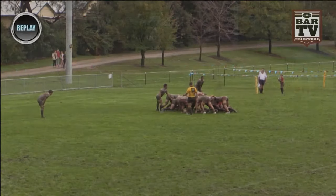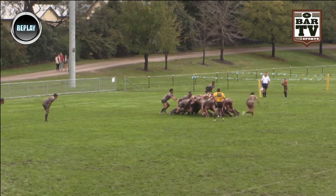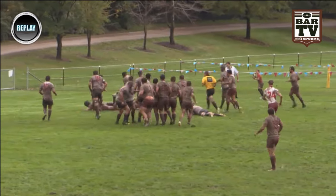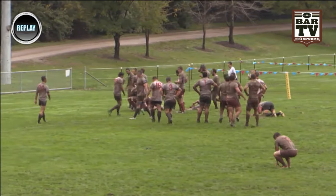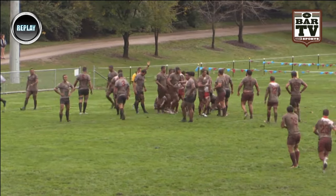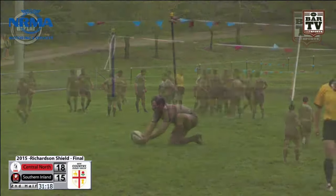As we go now to the Bar TV replay. And you see the halfback Schwager coming around, drawing a man around with him. And the number 8, Matt Wannon, just too good, too strong. And all he had to do was fall over the line in the end.